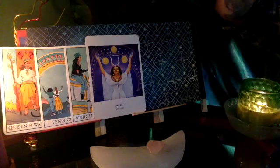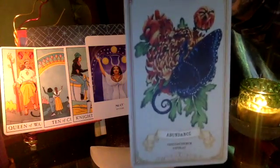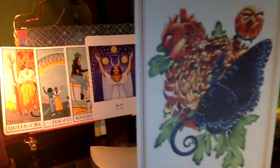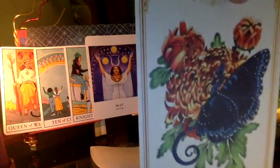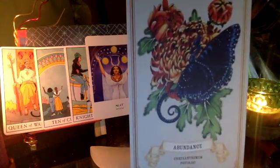And moving into this is the Enchanted Blossoms Oracle. So the flower here is chrysanthemum. The key word is abundance.